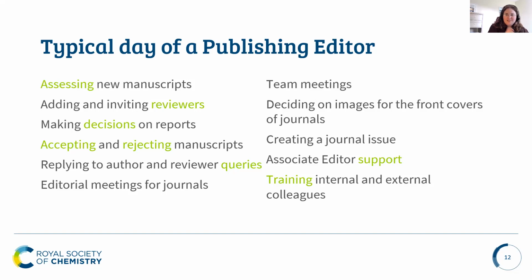And that ties in nicely with the next thing on the list, which is the actual creation of an issue of a journal. So that's where we assemble all of the articles we want to publish in an issue and kind of parcel them up ready to be published. I've actually got an issue here with me, so this is what it looks like. One of the things I enjoy most about my role is working with associate editors, answering their queries and problem solving with them, as well as training both them and other colleagues as well.